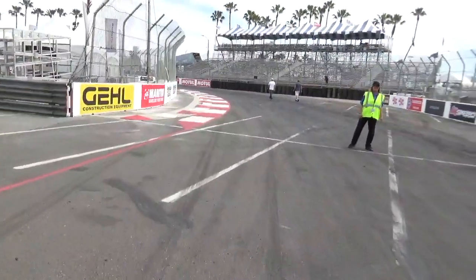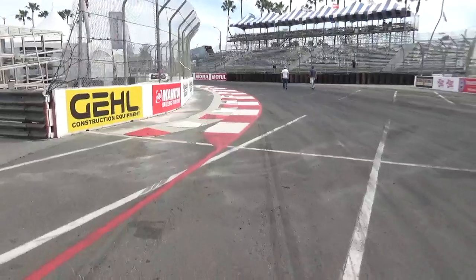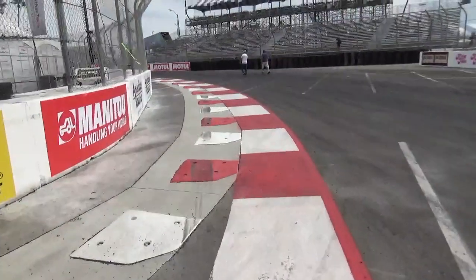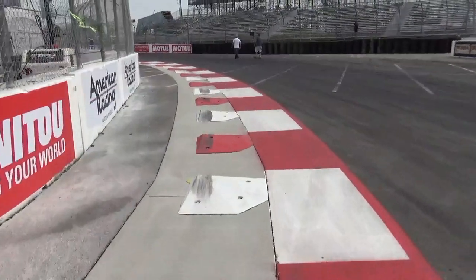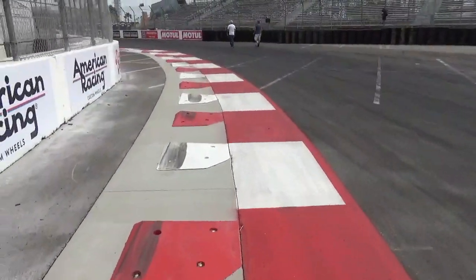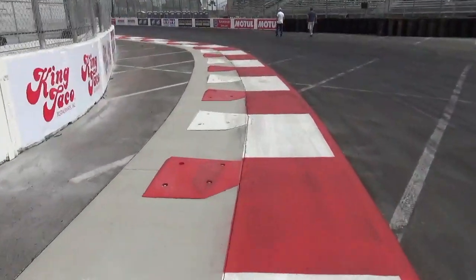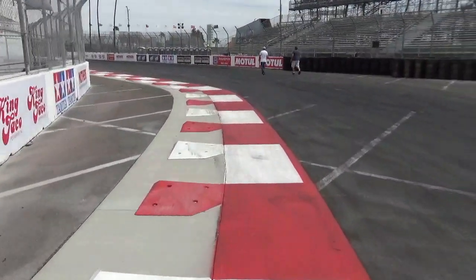Alright, so here's the second to last corner right here, with the entrance curbs right over here. Or apex curbs, rather. And they got some rubber markings on them. Alright. Let's just keep walking.